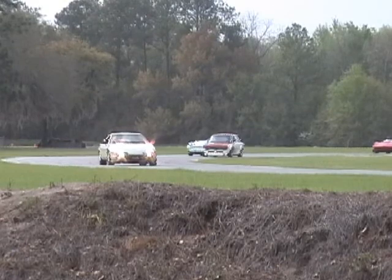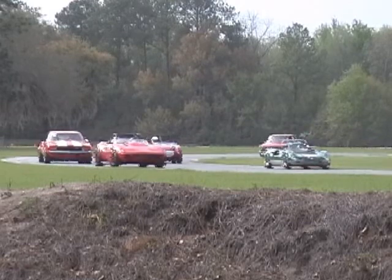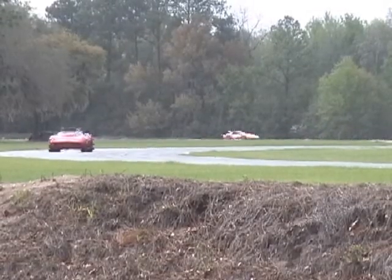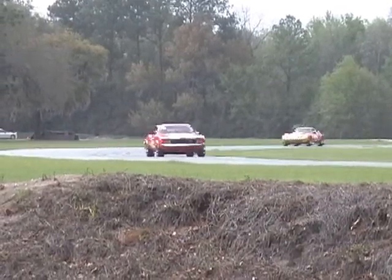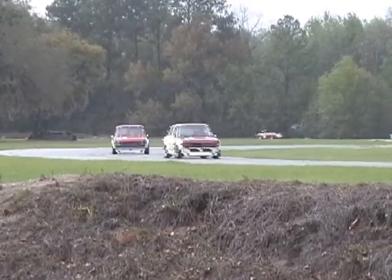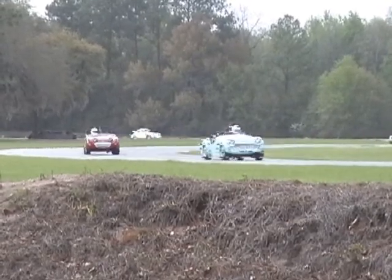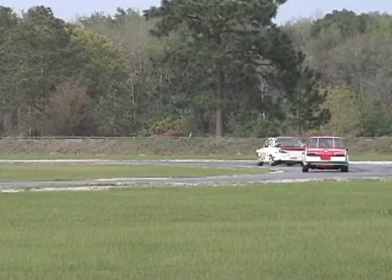One of the activities that's been underway today is the driver orientation program for new drivers. We're over at turn 5 as the pace car leads the field around for the start of the DOP feature race. The pace car has pulled off and we're now into the race. It looks like everyone's having a good time. Most of these drivers and cars will continue on and participate in the weekend's events.